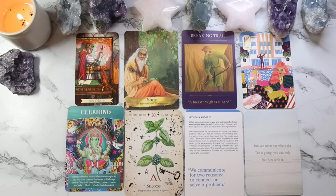The astrological association with peppermint is Libra, and Libra is very balanced and charming and quite physically attractive. So you could have maybe, you know, Libra somewhere in your birth chart, or this is just the energy at play here, right?